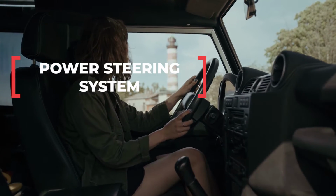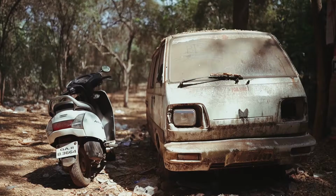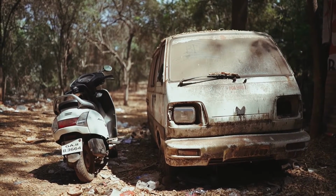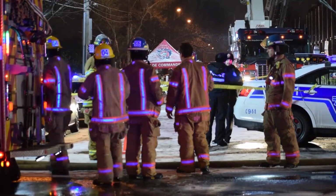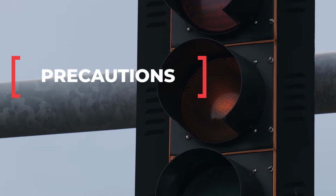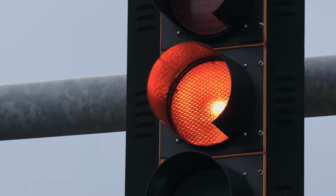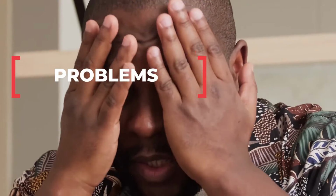The power steering system is critical in the performance of your car. It can have serious effects if it isn't taken care of properly. Not only will it wreck your car, but it can also cause a lot of avoidable accidents. As such, it is important that you take necessary precautions that will keep it in good shape. Try following these reminders to make sure you won't encounter any problems with it in the future.